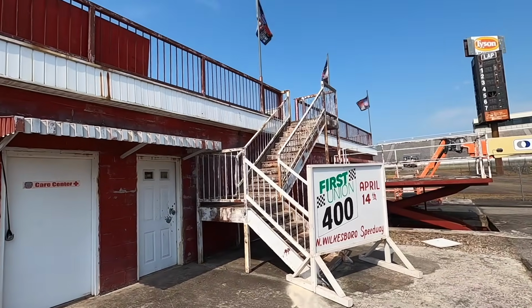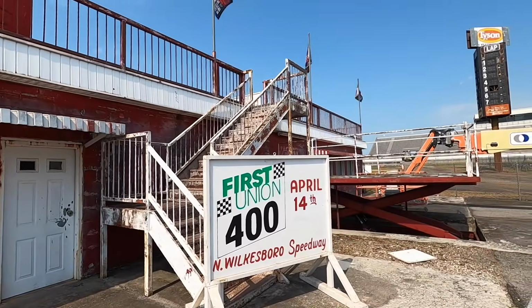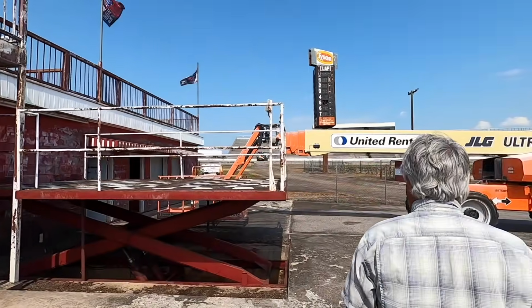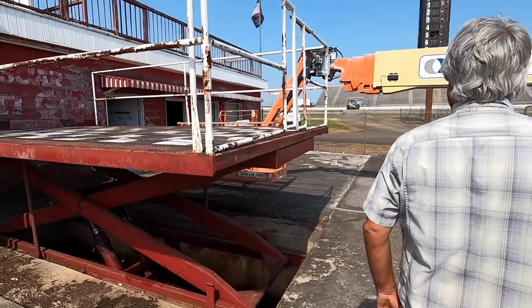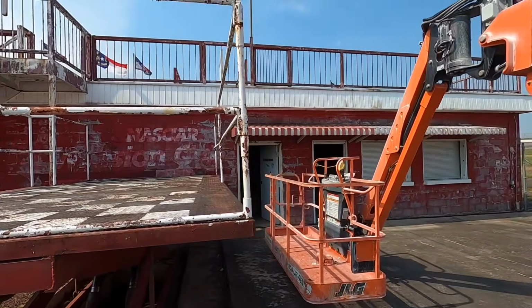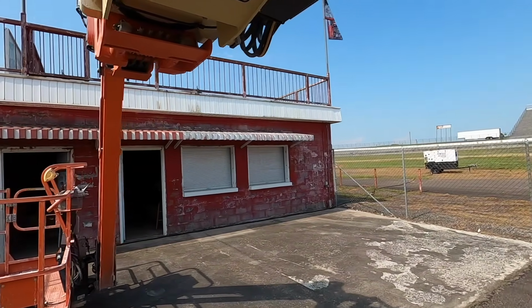So both these doors were media. Not much in there to look at, but that's where your media was. And then the concession stand was on this end. Not much to see in either one of those. They pulled everything out so we can kind of see the structure and see what kind of shape it's in.